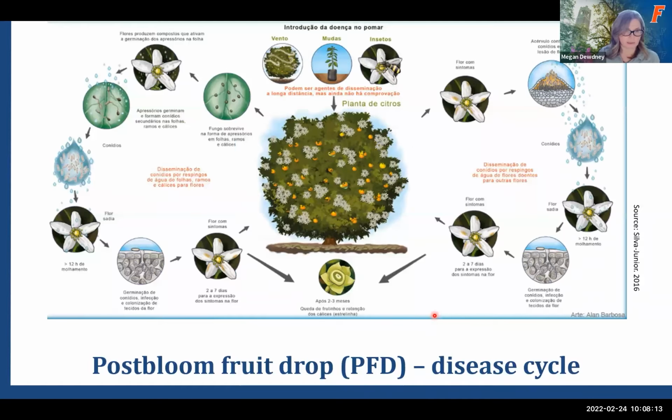So this is the PFD disease cycle. I borrowed this one from some of my Brazilian colleagues, so ignore the Portuguese on here, and I will explain what's going on in this image. So the disease really gets started in a block. Either it moves in via wind and rain here, as you can see, or on young trees coming in from the nursery sometimes, although I think that's probably less common, but also it can move on bees and such things if they happen to be pollinating flowers that are infected.